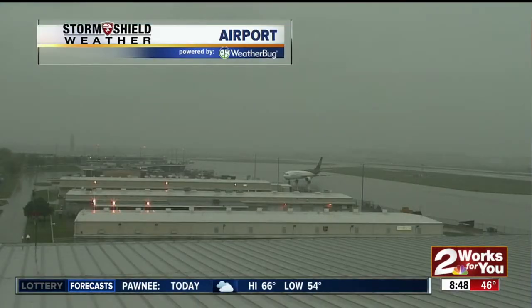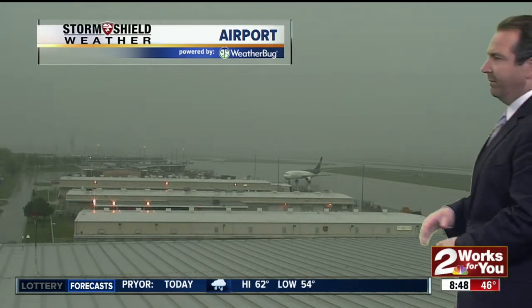And our final stop at the Tulsa International Airport. Again, if you have any flights out of TIA for today, you shouldn't expect any significant problems, as the rain we're seeing is just light to moderate as it moves across the area. We've only had a couple of lightning strikes reported with this activity this morning. Don't expect any kind of severe weather, so you shouldn't have any problems getting out of TIA for today.